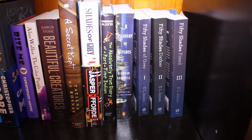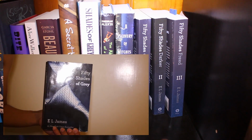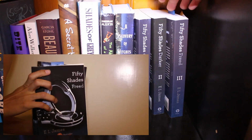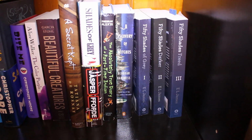Next is the 50 Shades of Grey trilogy by E.L. James. We have 50 Shades of Grey, 50 Shades Darker, 50 Shades Freed. As you can tell, I started 50 Shades Freed, but I didn't finish it. So next, moving on, all the way on the bottom shelf right over here.